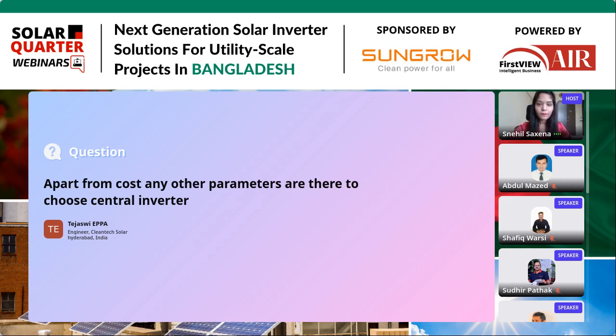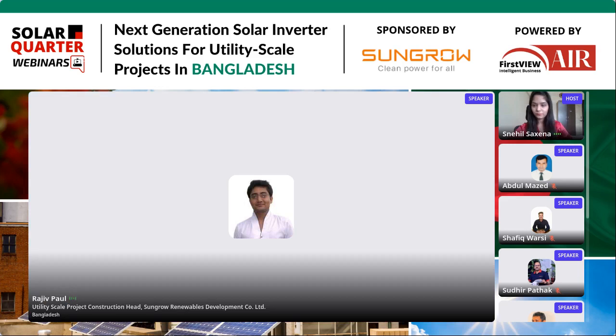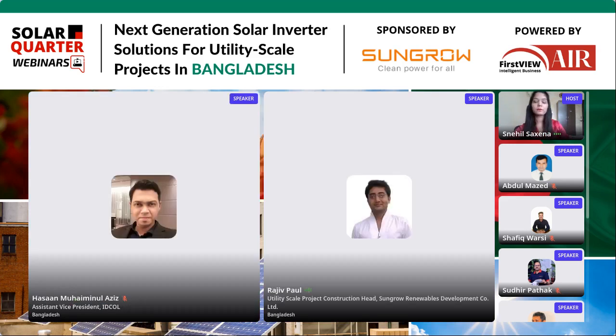As I told you, one of the major parameters, other than what SP Sharma sir and Sudhir Pathak sir said, for Bangladesh projects specifically, you need to look into the reactive power capability of central inverters before you decide. Because in Bangladesh, reactive power compensation is a big point. Whenever we are signing PPAs or doing EPCs, we have to be very clear about that capability.